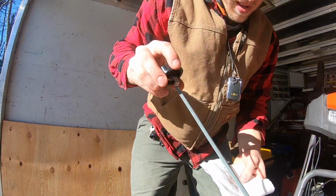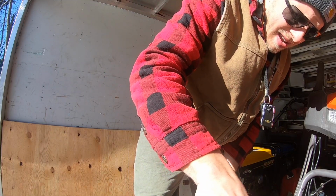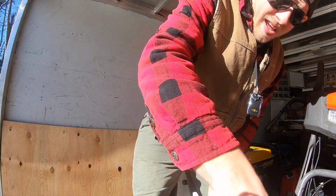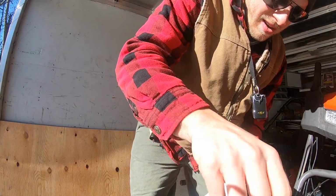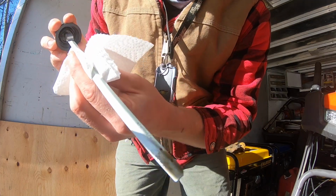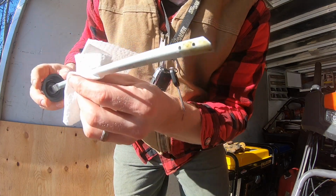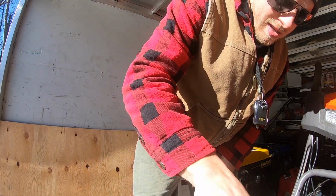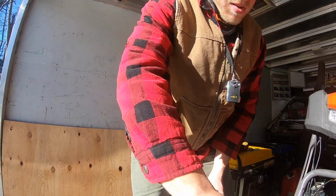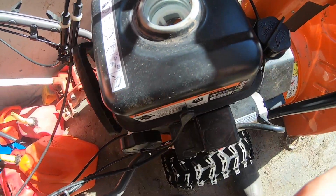All right, so we're gonna pull our dipstick out, wipe it off once, screw it all the way down. Our snowblower's pretty level. Pretty much right to the full mark. So I'm happy with that. Let's go ahead and top it off with fuel, and let's move on to the tractor. Little maintenance goes a long way. I've said it before. All right, all filled up with petrol.